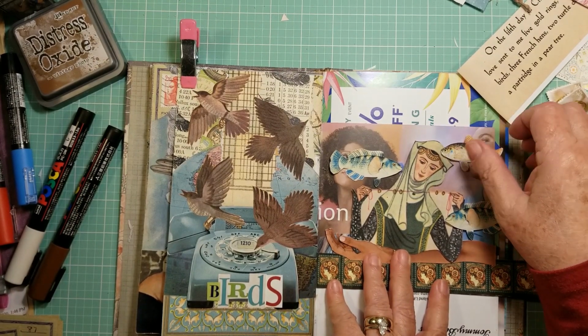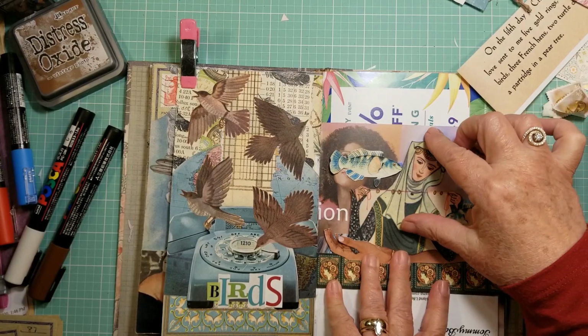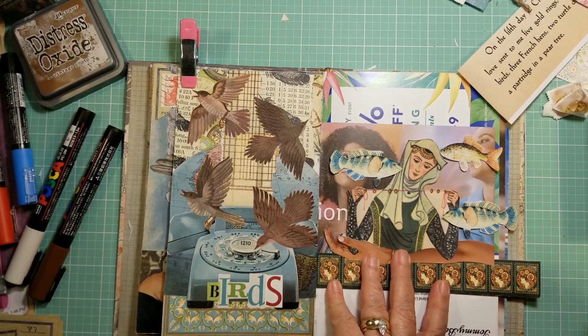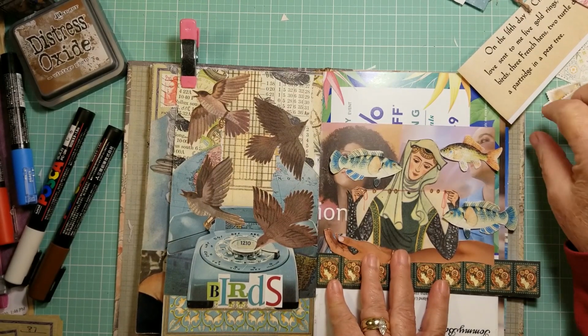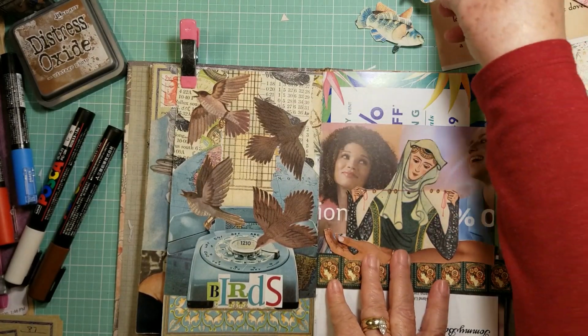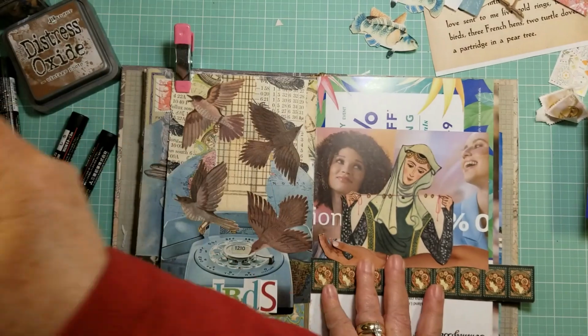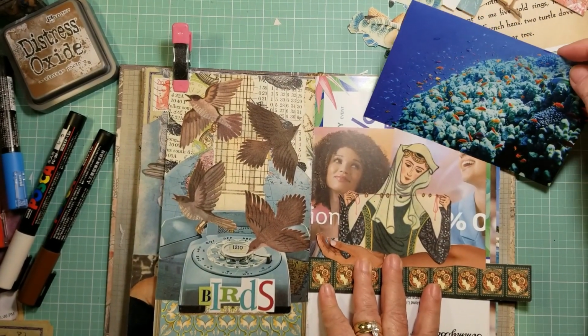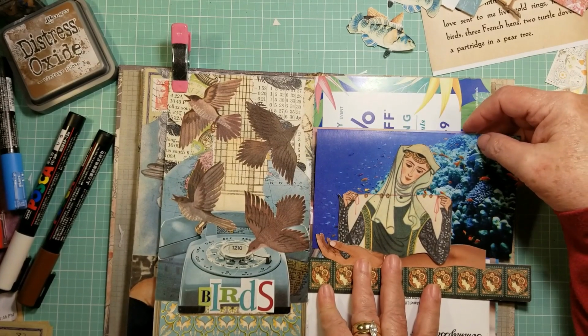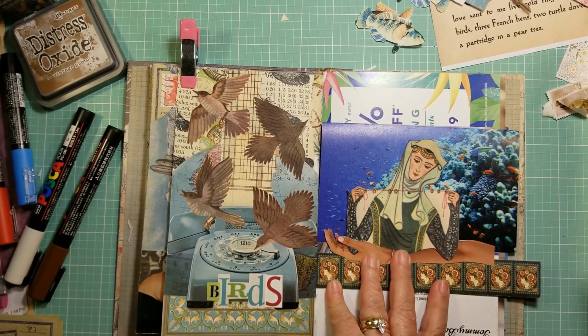So I'm looking at this, and I liked the colors in the background, but it was just too busy, and it wasn't exactly the look that I was going for. So I thought, well, okay, let's try this, and I went into my file of sea life. And I found this picture from, I'm sure, a National Geographic. So I slid that behind her. And there she was, like a little mermaid under the sea. And I really, really like that.